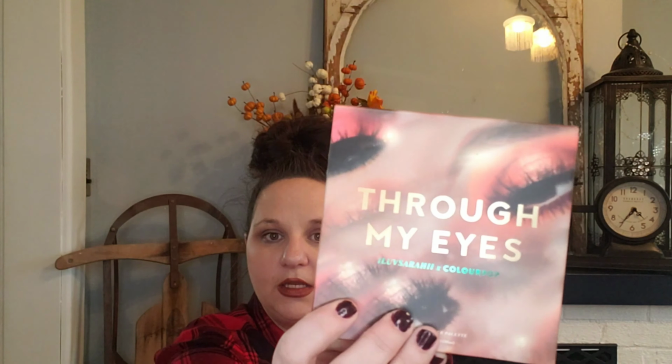The next item that I have is my add-on, and it is Through My Eyes. It's by ColourPop, and it's a pressed powder eyeshadow palette. I have been seeing some ColourPop in the Ipsy add-ons lately, and I have been getting them. And so far, I have not been disappointed. Alright, so this is what the outside of it looks like. It's got a green color.